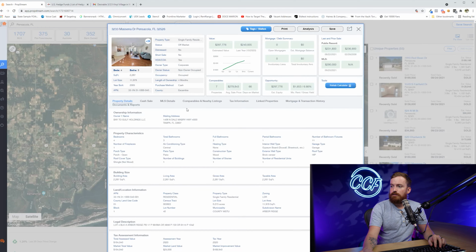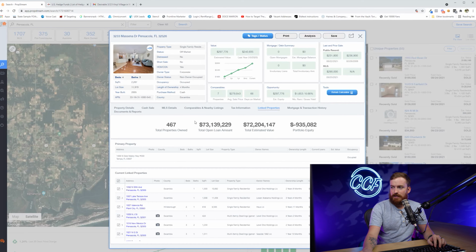This next one here, Beta Gulf Holdings and Jackpot. All right, so this is effectively what we're looking for. A group that has a lot of assets, a lot of capital out. Don't pay too much attention to the portfolio equity, estimated value equity. A lot of room for error in that. But the important thing is this particular address in Tampa is associated with 467 properties owned.